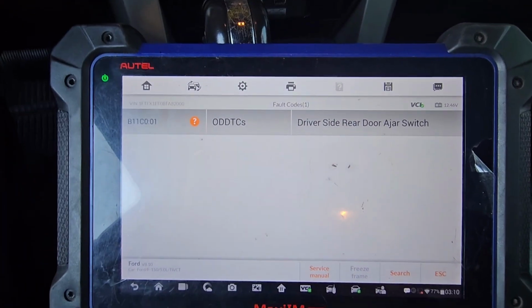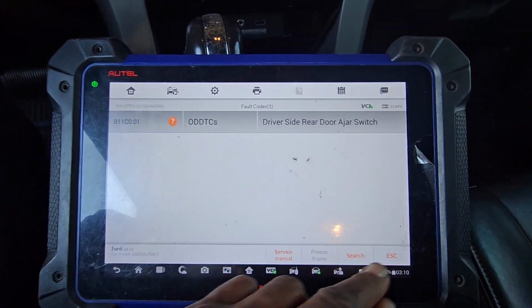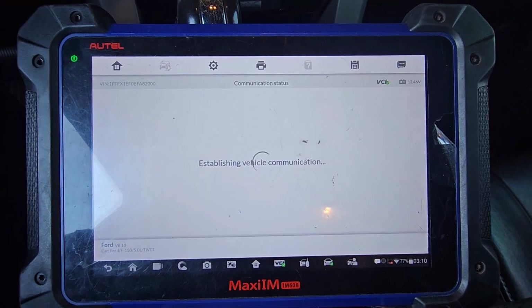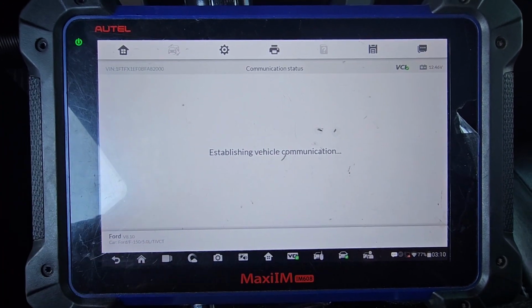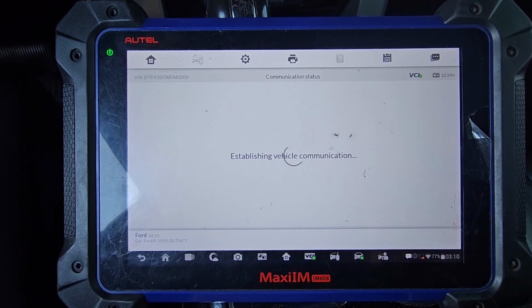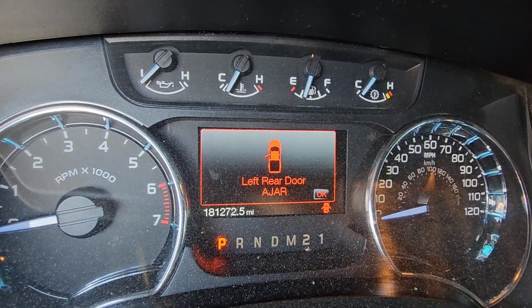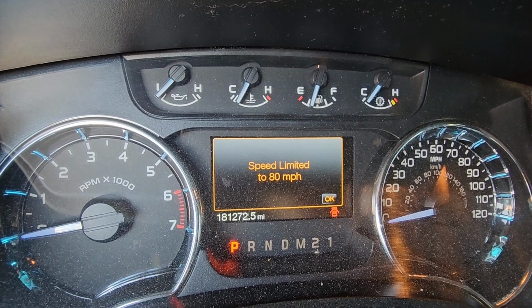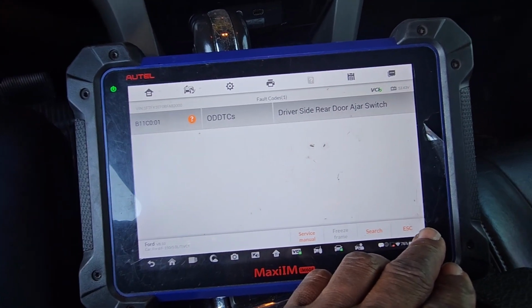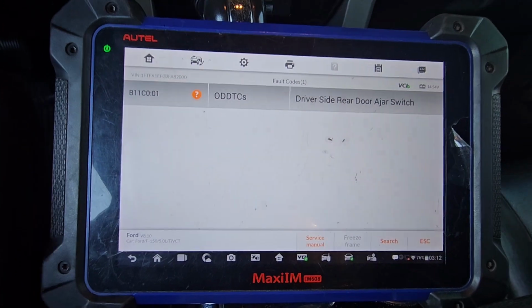And now first I want to see the value of the door with the open door. So let me try to clear it first. I gotta go back. First I gotta read the codes. I'm sure this time there will be no codes. Still, I have a left rear door ajar. It's gone. Left rear door ajar. It disappeared. But let me see now one more. Left rear door ajar. Maybe I didn't close it well. It's okay. Let me try to go and push it correctly.